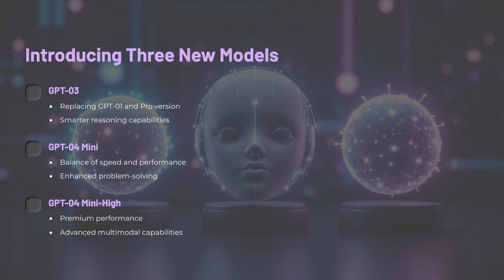GPT-o3 is replacing the old GPT-o1 and its Pro version. So if you're on a Pro plan, $200 per month, take note, GPT-o1 is on its way out and GPT-o3 is taking over. And it's not just a swap, it's an upgrade. These models are smarter, faster, and loaded with new capabilities. Let's dive into what makes them different and why it matters for you.